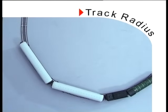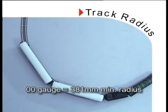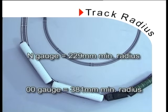Curves in OO gauge should have a radius of no less than 381mm or 15 inches. In N gauge, the minimum radius is 229mm or 9 inches. Tighter curves will spoil the appearance and cause trains to derail.